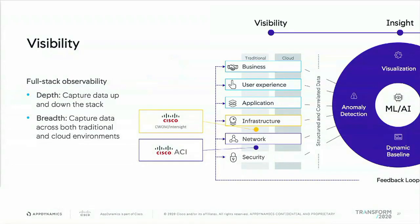In addition to that, we launched a new integration with Cisco Intersight. This way, we can get you visibility into the underlying hardware that's supporting your application and help you understand how performance impacts your end-user experience.